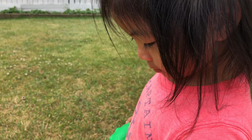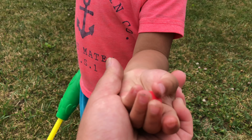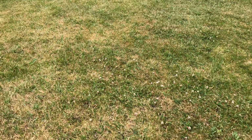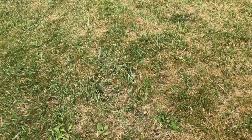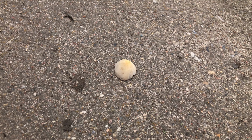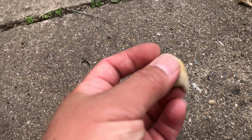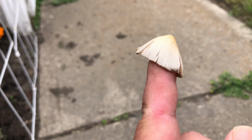What did we find? We found the marble. Oh, can we find some mushrooms? Where are the mushrooms? Come here, we can find some mushrooms. I found mushrooms. This is the hut for the gnomes. Look at that. It's a mushroom. See?